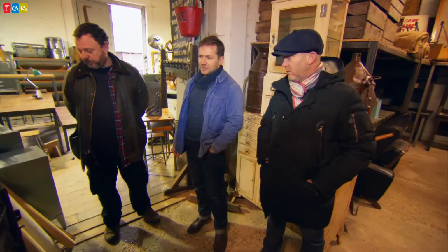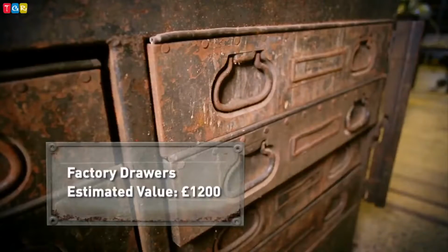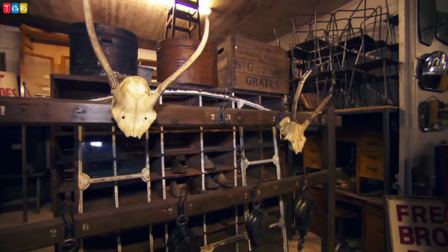Yeah. So, go on, how much would that one be? Needs to be about 400 quid. Yeah. I'm looking around. There's a dozen pieces that I can see that I'm interested in. We can have a nice big spend here today.